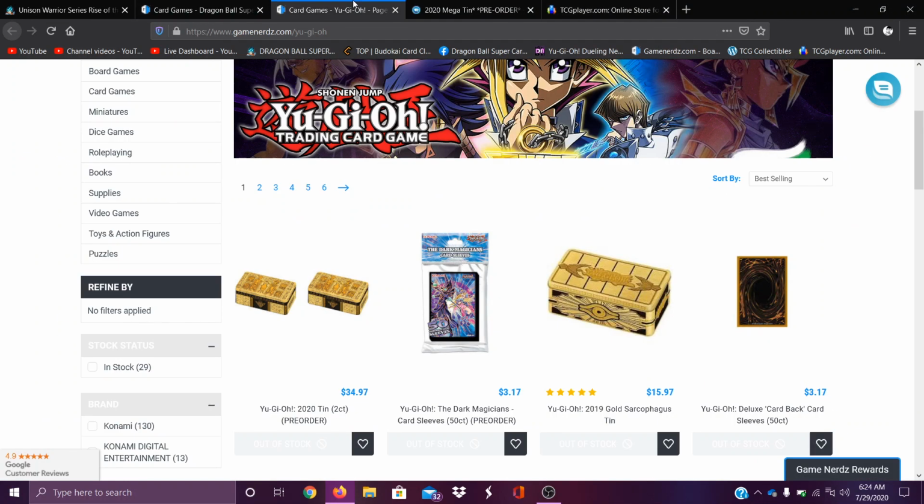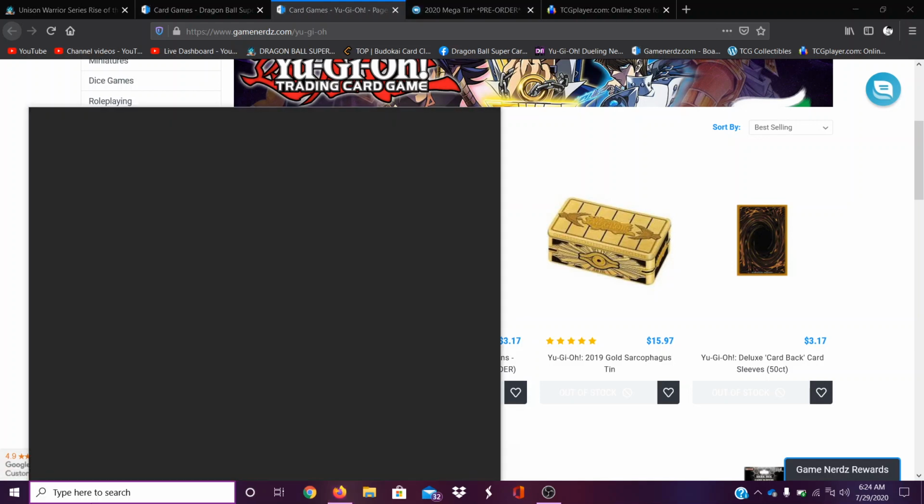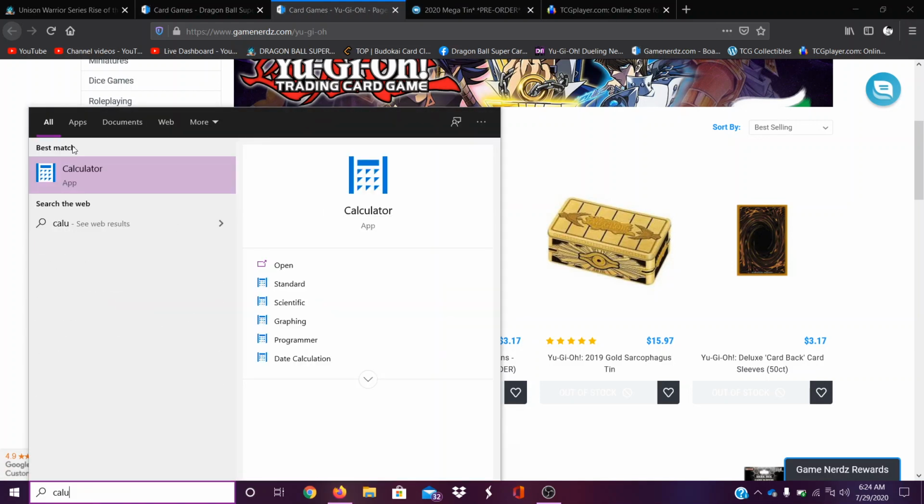Another example of this is Core TCG. I got a text the other day asking, do you still have the Yu-Gi-Oh 2020 tin, and do you have a case? I said no, but I can get them for you if you want. She didn't end up getting them, but if you do the math, this is 35 and you get 2 tins, right? Let me get a calculator for you guys just for a visual explanation.